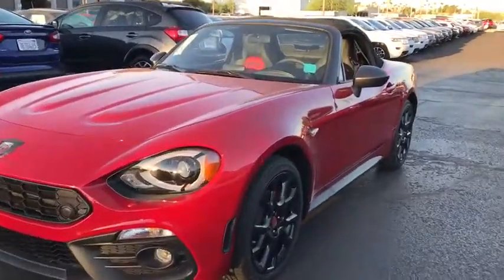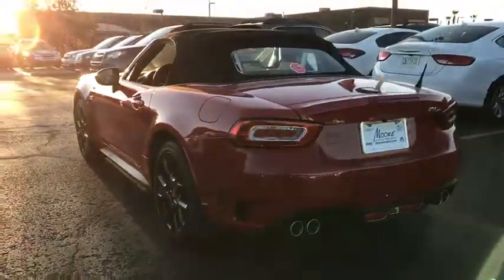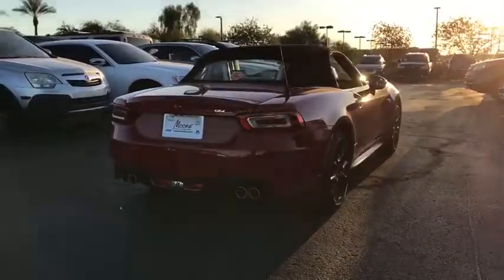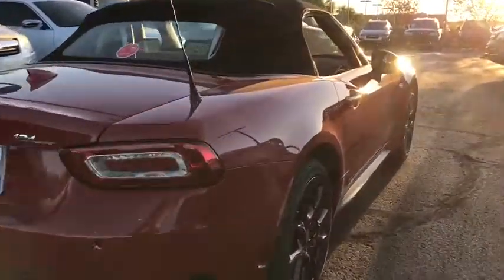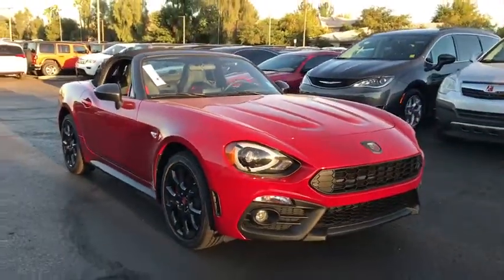2019 Fiat 124 Spider. The Fiat 124 Spider exterior offers the classic roadster style design that is sure to turn heads. The advanced technology, turbo engine, and four-wheel independent suspension provide the overall experience, engine responsiveness, and ride you would hope for in a vehicle like this.